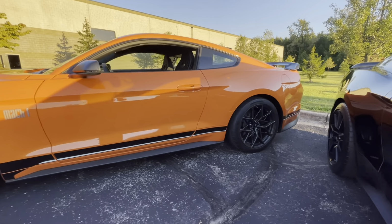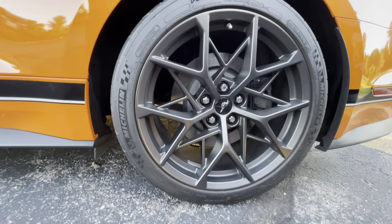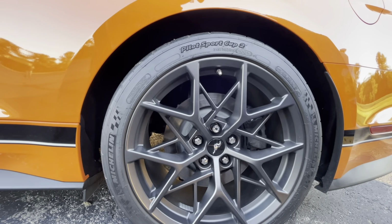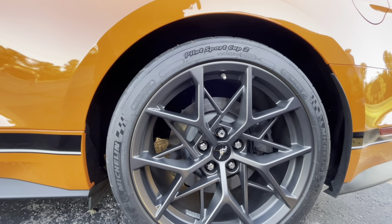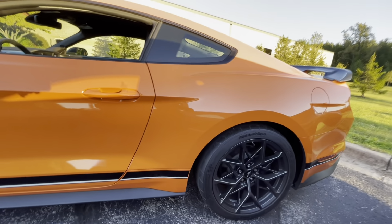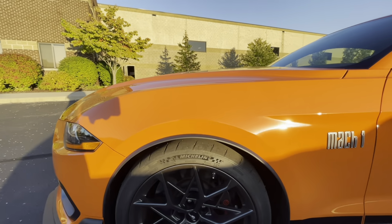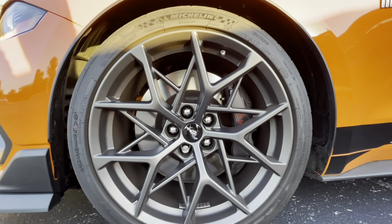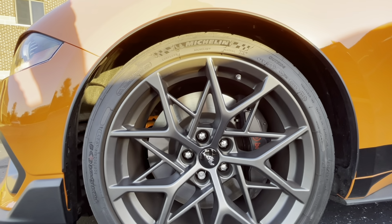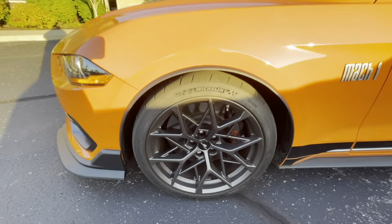But the thing of it is, my brakes ain't nothing like her brakes. We got Brembo brakes on them, but nothing like hers. Her Brembo brakes are huge. In the front, the brakes are good sized brakes, but they're not drilled out. So they're not like the GT350. So the Mach 1's pretty much got the GT brakes with the Brembo package.